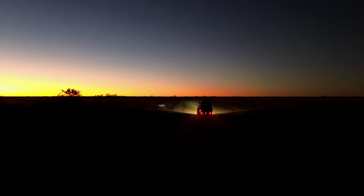But still, we've made it back to the Fitzroy River and we followed it all the way along, all the way from the mouth all the way to Fitzroy Crossing, which is pretty incredible. It's taken us on some really awesome tracks, but sadly we can't stay here tonight. We'll start making our way back to Fitzroy Crossing.